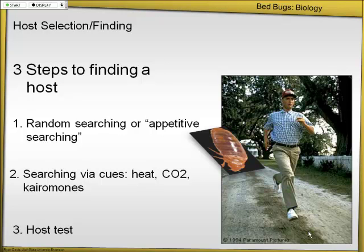Okay. So how do they find a host? They have this random searching. Basically, they come out of their hiding spots at night, actually in the early morning. They love to feed in early morning because people are in a deeper sleep at that time of day, so they're less likely to move and wake up during feeding. So they've actually evolved to feed in early morning.